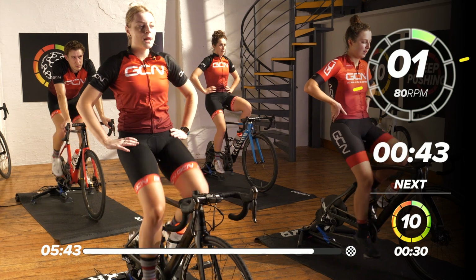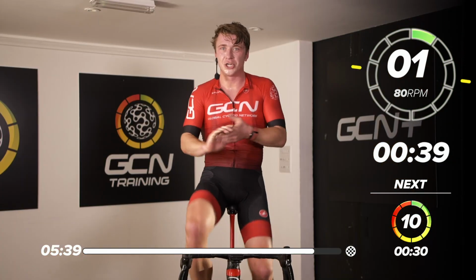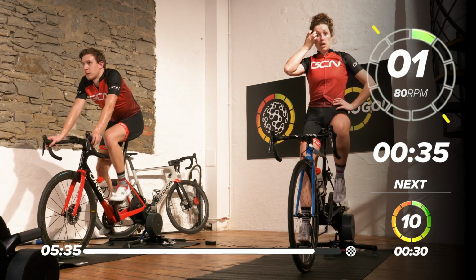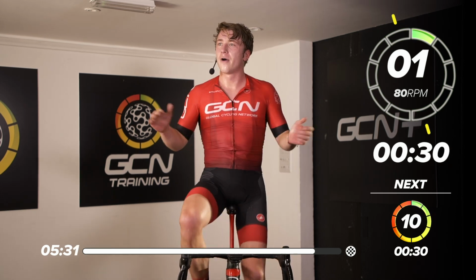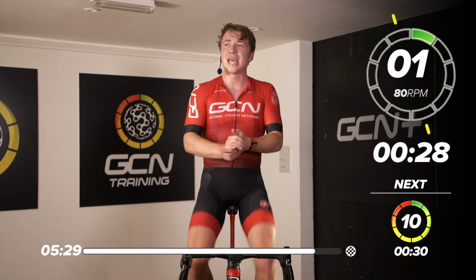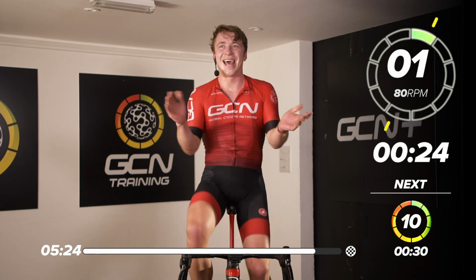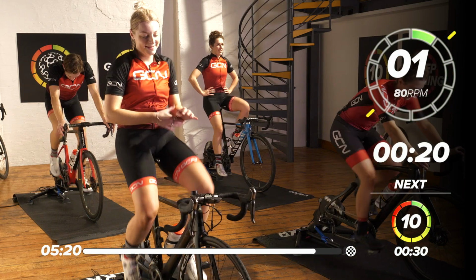Fight for the line. You've got this in you. Come on now. Think about it. Conscious effort now. This is the last 30 seconds of this effort. Let's make every single second count. 30 seconds now. Come on then, team. Deep breaths. Are you excited for this effort? So excited. Yes, they are. Come on now. 20 seconds.